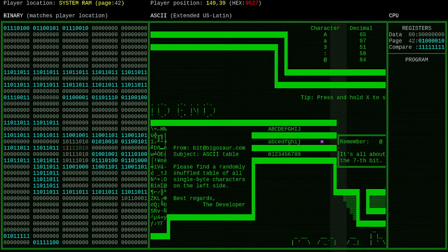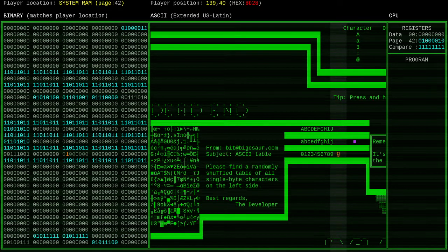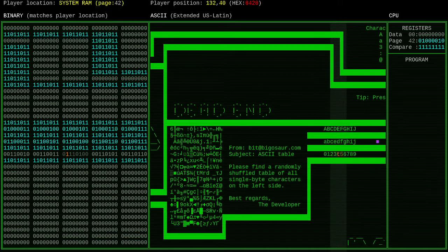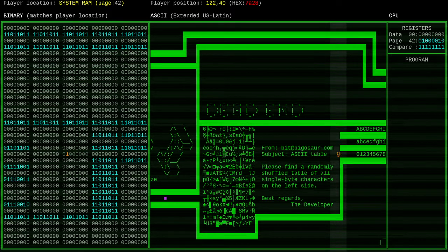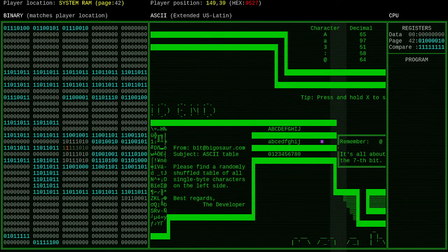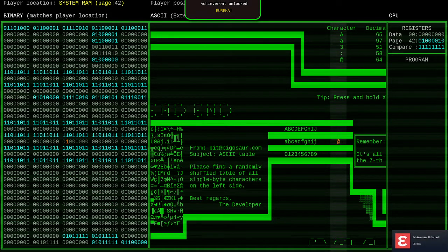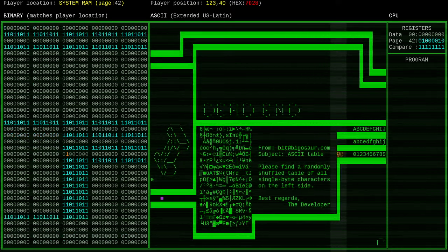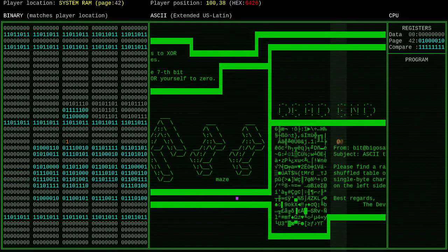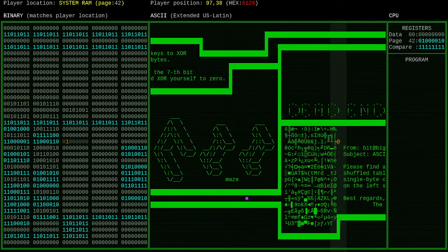Okay, and now I think this path should be the one that's clear to us because the numbers are fairly low in the table. Yeah. Yep. Okay. So, do we have to, actually, what's that purple thing? What are you? Achievement unlocked. Eureka. Okay, I guess I'm supposed to collect those. All right, we've got to find a path through this random crap. Is that what we're supposed to be doing?